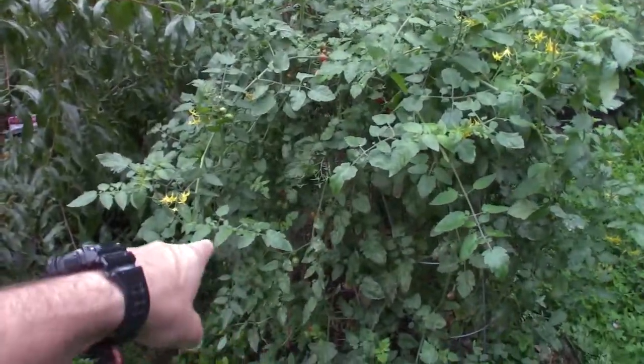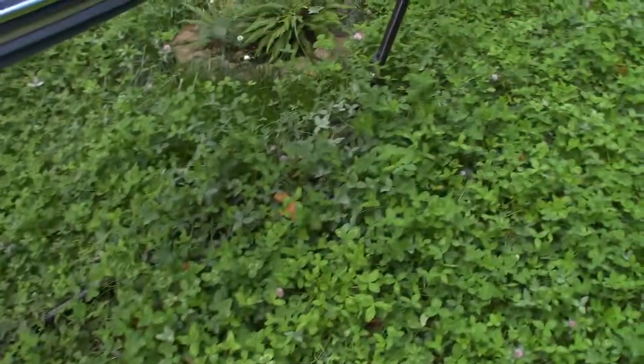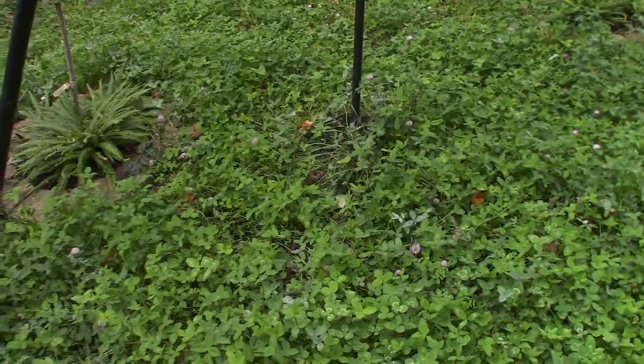This little box. You can see our clover, our former lawn area, has really taken hold. And really nice. I mean, you can walk in here and you can actually feel the ground squish, so you know that it's getting the root mass down in there.